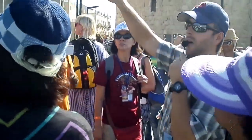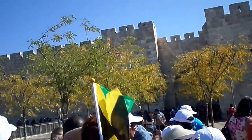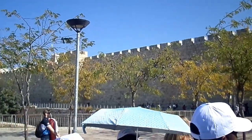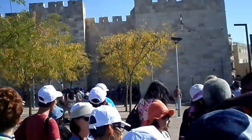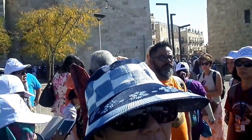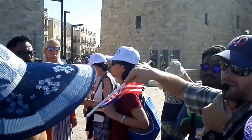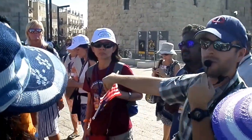Like I said, this wall that we're looking at was built by Sultan Suleiman the Magnificent in the 1500s, so it's not the biblical walls of Jerusalem, but they probably would have been somewhere along this area. We don't know. If you dig down far enough, you might find the remains. They actually have found underneath this gate a Roman gate.